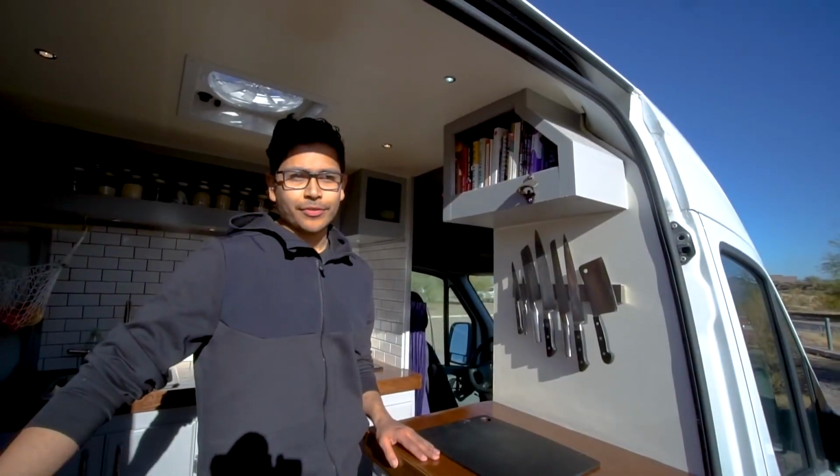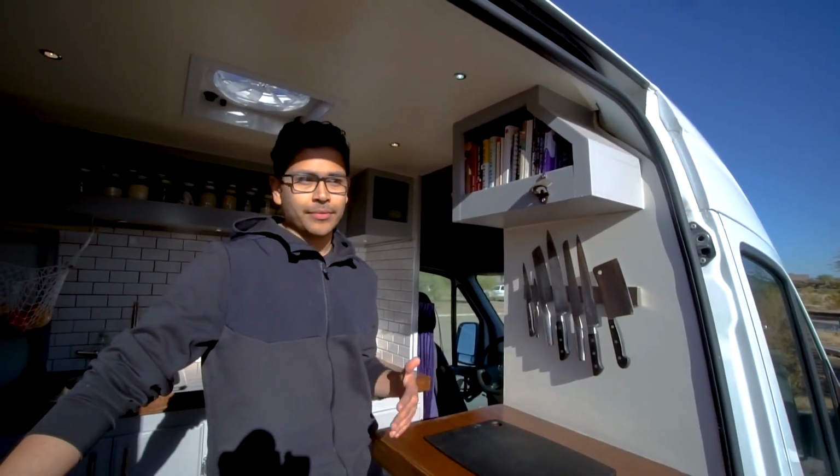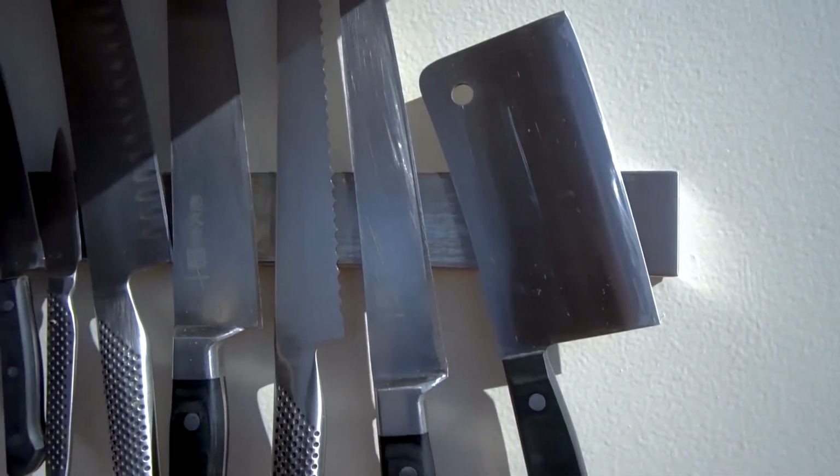I've been a chef for about 14 years now, so part of what I wanted to do with the van was cook. So I had to bring my babies along. This is obviously a butcher knife. This is actually one of my favorite knives. It's a Japanese slicing knife.